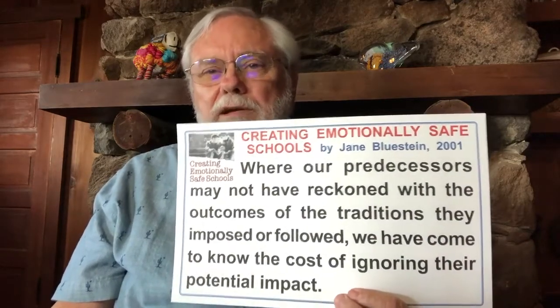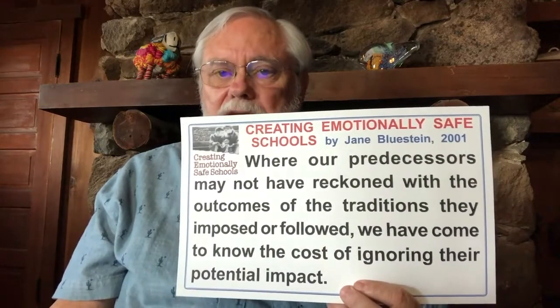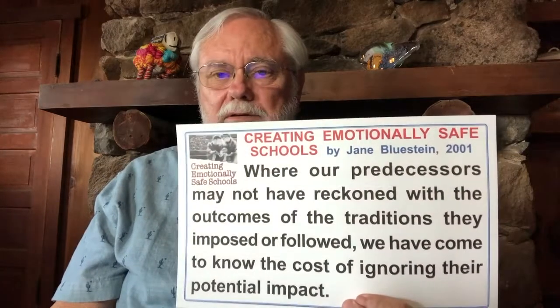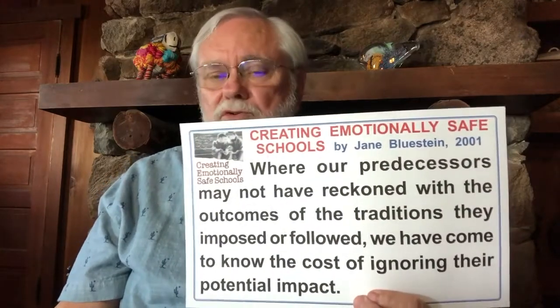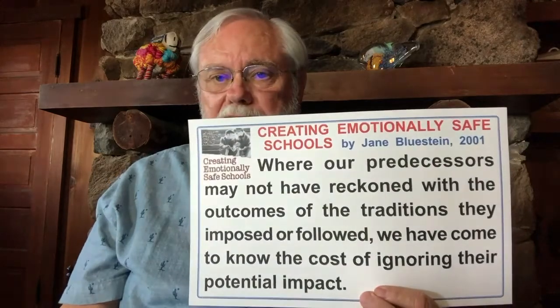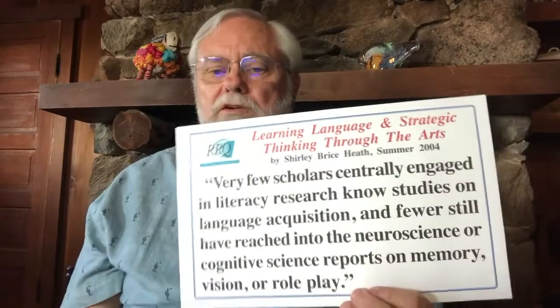So when we look at the brain research and we look at children who are successful, we can see that they have followed along with strategies that the brain is compatible with. When we look at children who are unsuccessful, we now have a lot of answers in terms of why they're unsuccessful and how we can go about fixing that. But if we're going to do that, we have to pay attention to the research, which unfortunately isn't the case in most of our current reading instruction.